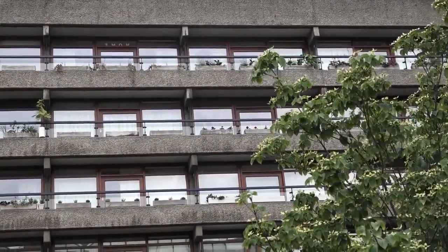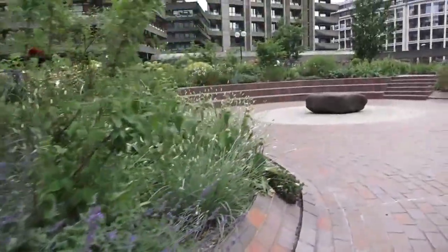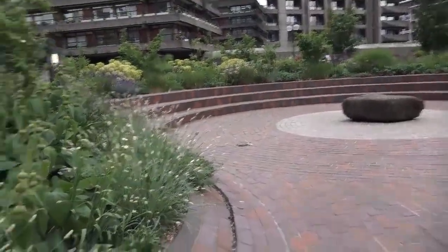I agree with you. People say they love it or they hate it. When I first came here, I hated it, but now I love it. I kind of understand what it's all about. But the original plantings here were done in the 80s. This is all a 1970s development. The gardens came in the 80s.